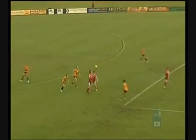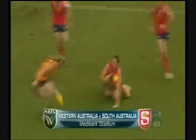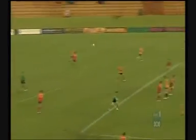Out of the middle towards Alloway for South Australia. Play it on, knock it out, well done. Play it on. In and hard was Robinson. And now Wolfenden can drive. Subiaco has the free kick.